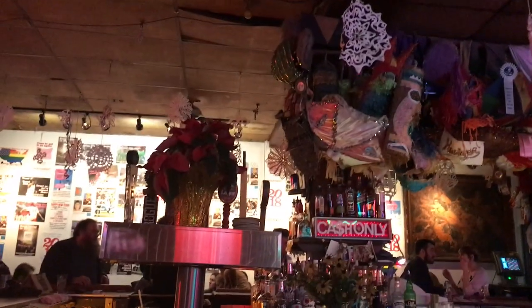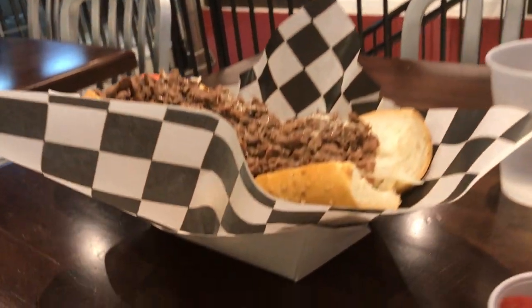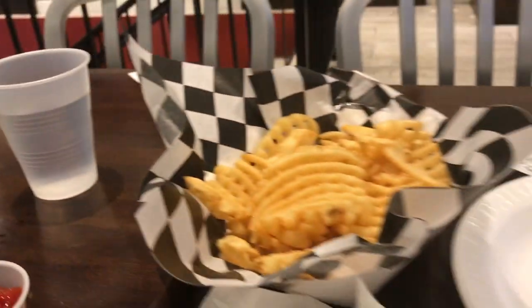It's called 30 Francs. Give you a little sneak peek of it. Really wanted though. And we have the cheese stick bogey and some fries. This is the upstairs second floor, and we're just going to eat.